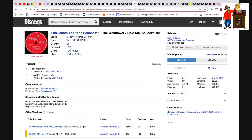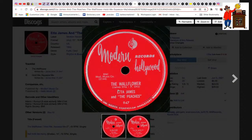Now, this record is really fantastic, and it's very famed. Everybody knows The Wallflower. But what's interesting about this is it actually came out in 1955 on a 78, and if you look at the label here, it was originally Etta James and the Peaches, not Etta James. You'll also see that it's labeled The Wallflower with no markings under it. Other presses will say The Wallflower, parentheses, Dance With Me, Henry.